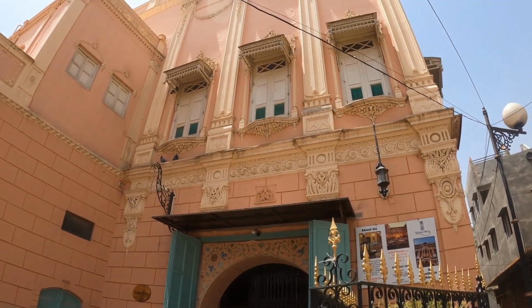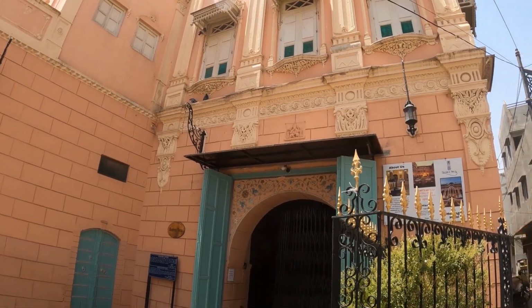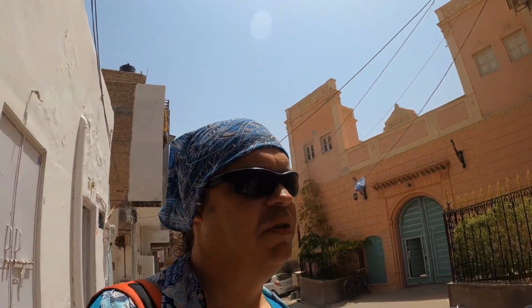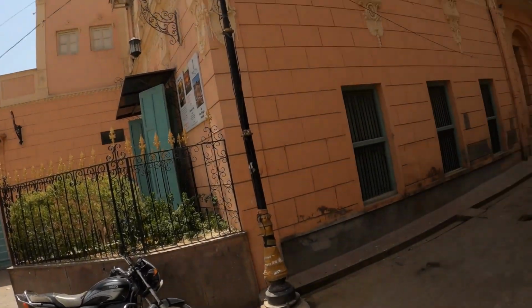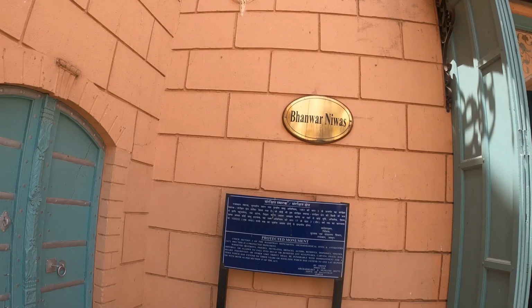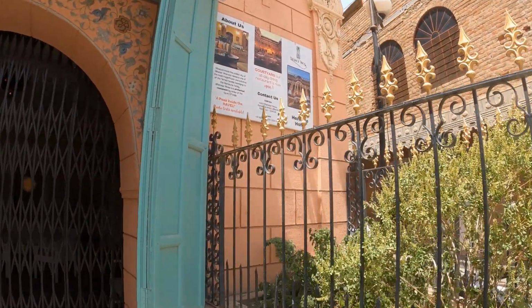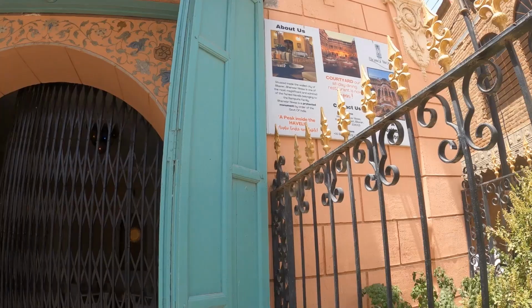This is a hotel. I'm going to see if I can get in there to just have a look, really. The other thing is how many dogs there are, and they weren't always the most friendly dogs as well, so I'm going to have to keep an eye out for them. They all seem pretty sleepy at the moment, as do the goats and the cows that fill the streets of Bikaner. Well, this is the hotel, a heritage hotel. It does say that there's a courtyard or all-day dining restaurant, so we should be able to go in.